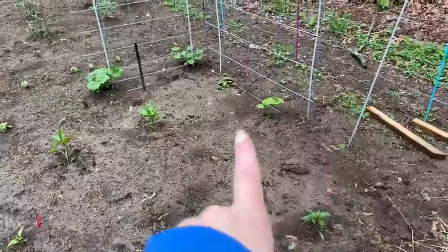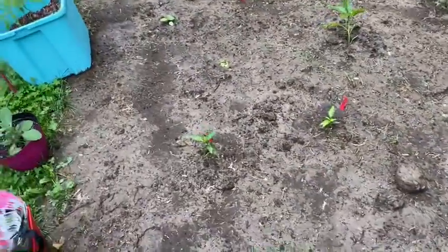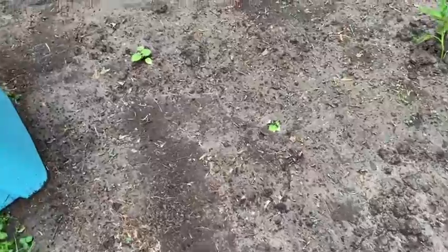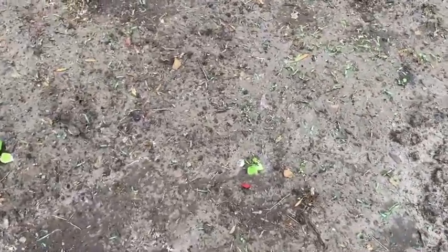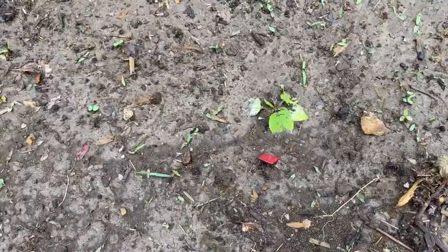It looks like my cucumbers really got a beating with the rain. Oh, definitely this little brown cherry kind of got blasted into the ground with that rain.